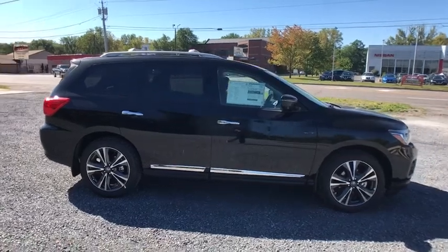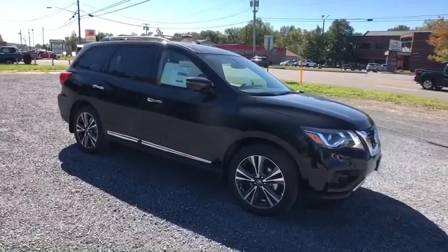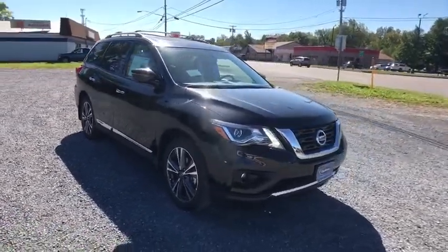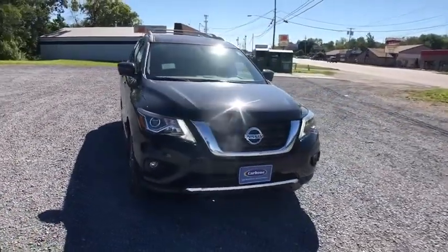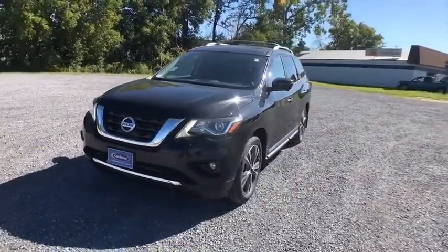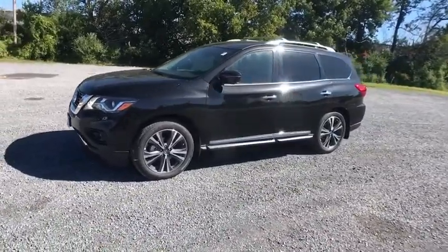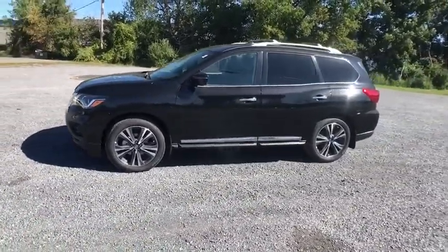Make a great choice today with the 2020 Nissan Pathfinder. The Pathfinder has a premium interior with 3 rows of seating for up to 7 passengers, as well as versatile seating and cargo configurations. This SUV appeals to both truck lovers and car lovers. Here are some of this vehicle's great options.